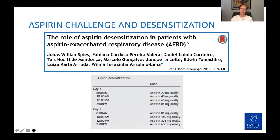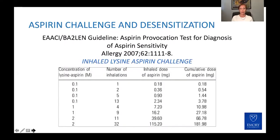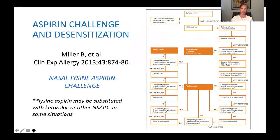Of note, the initial doses of aspirin are quite low in these protocols, beginning at about 20 to 30 milligrams on the first dose, and eventually progressing up to 650 milligrams, which is two tablets of standard aspirin as sold in the US. Aspirin challenge can also be performed by inhaled lysine or nasally administered lysine. This is typically done in Europe rather than the US, and this is an example protocol for a nasal lysine aspirin challenge.